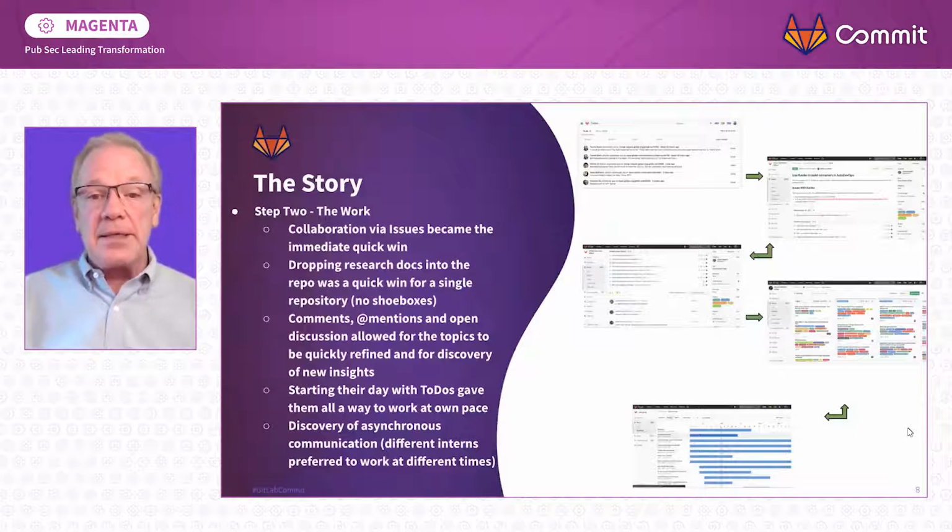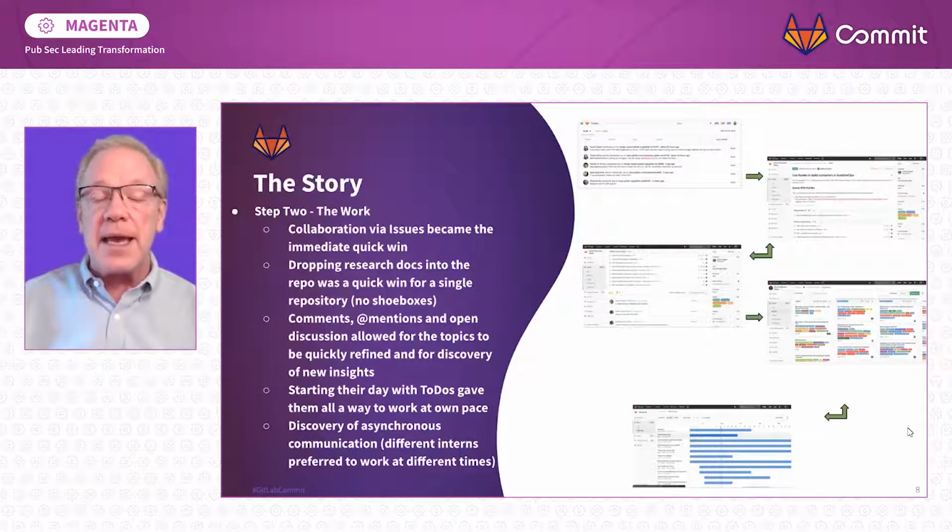Now the work begins. So they began to collaborate. And what they found using GitLab on the low side is that they would start their day with their to-do list in GitLab. So they would bring up their account, they would click on the to-do drop down, and they would look at all of the things that they had been tagged in.